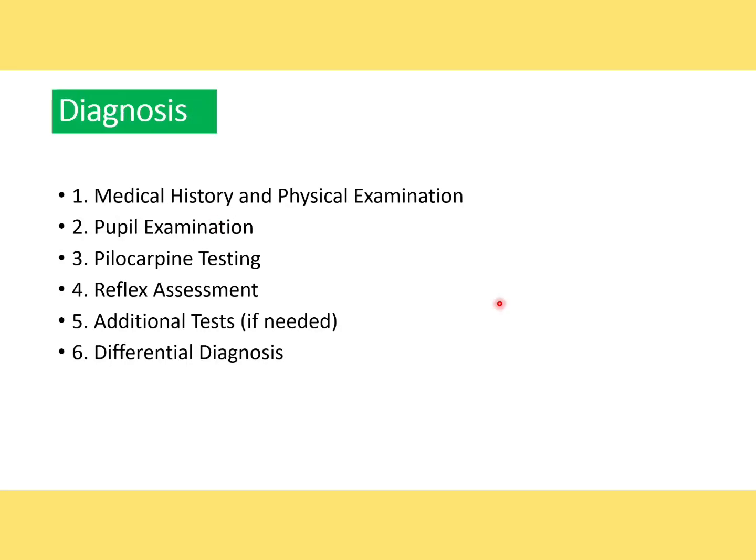Okay, so now how to diagnose the Adie's tonic pupil? Let's start from the medical history and physical examination. Diagnosing this Adie's tonic pupil begins with a thorough medical history and physical examination conducted by an eye specialist, right? The eye specialist will discuss any symptoms that the patient has noticed, such as changes in vision or unusual pupillary reaction. A detailed physical examination and detailed history taking will help us go through the workup very nicely.